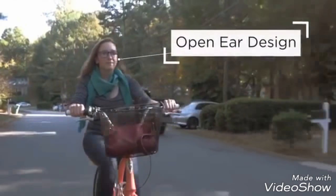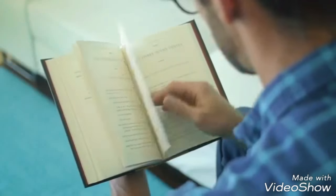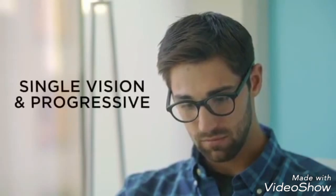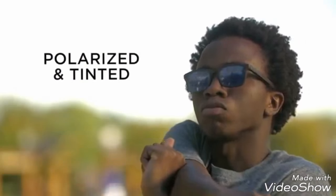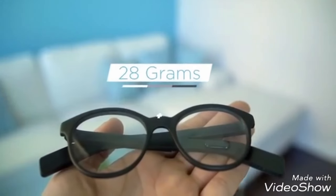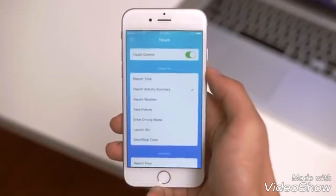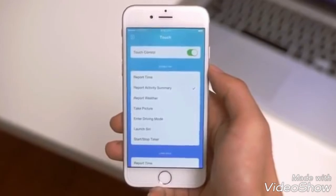Bone conduction lets you stay aware of your surroundings, even as you enjoy your music. VIEU is built for people who use prescription glasses, sunglasses, and even style frames. At an ultra-light 28 grams, it won't weigh you down. VIEU talks to your phone via Bluetooth. With the app, you can perform a range of different tasks without checking your phone.